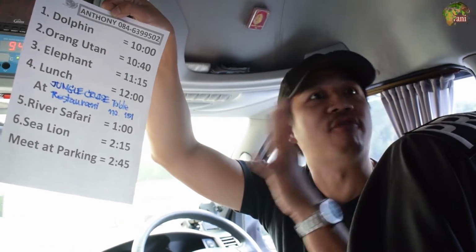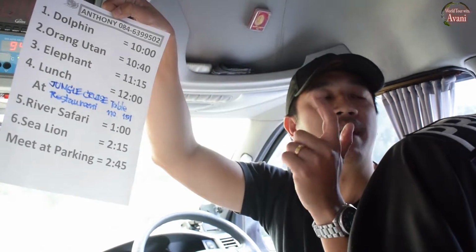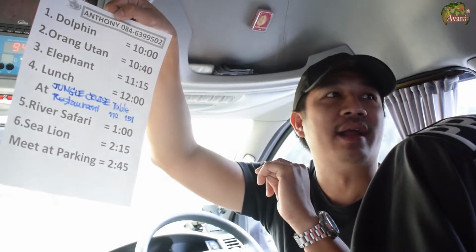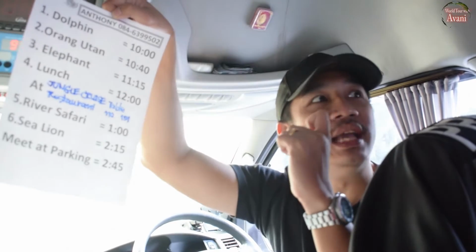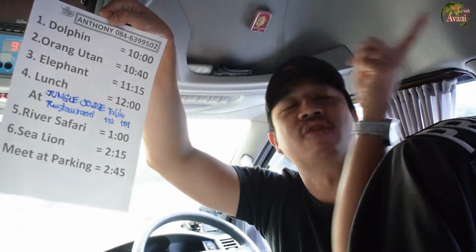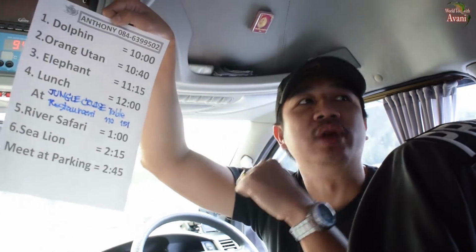Inside Safari Park there are many animals: zebra, camel, ostrich, rhino, bear, giraffe, many animals. Highlight is the lion and tiger. You can take a photo inside the car only, not walking. Marine Park, you walk to see the animal show. Safari Park, you stay in the car, take a photo inside the car.